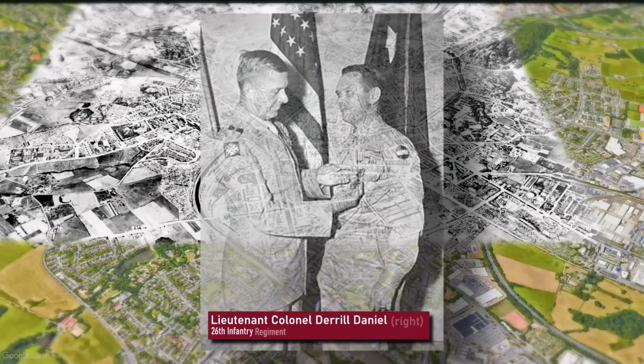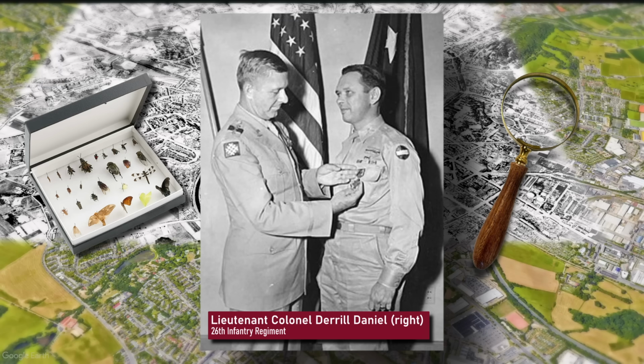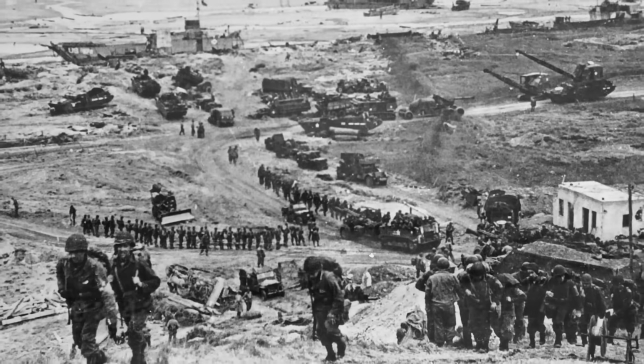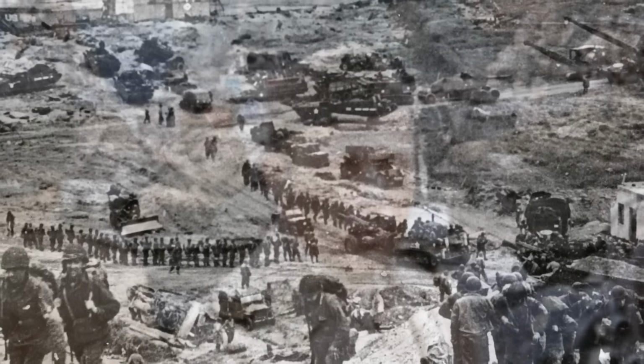We'll be primarily focusing on the 2nd Battalion, headed up by Lieutenant Colonel Daryl Daniel, a South Carolina native. Perhaps surprisingly for a soldier, he had earned a doctorate in entomology before joining the US Army Reserves in 1926. Now, after years of war, his expertise in insects was second only to his experience on the battlefield. Daniel had commanded the 2nd Battalion since 1943 in North Africa and had led his men through the invasion of Sicily. After coming ashore on D-Day, he had been with the 26th IR all the way to Aachen.